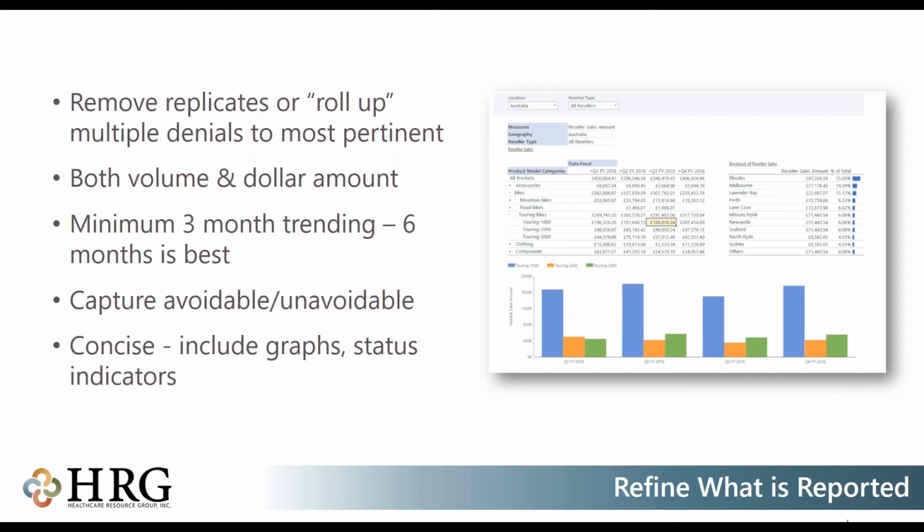Try to capture your avoidable and unavoidable, like we talked about in our previous slide, so that you can really focus those efforts on the work that can be turned around to bring in extra cash. And then try to make it very visual. Try to have some graphs, status indicators, really quick at a glance. It shouldn't be a report that is really super heavy. Depending on your audience, like I said, you may have some operations managers or directors that want that level of detail, but there always should be some sort of a dashboard on the top so that people can really see at a glance how they're doing in terms of their prevention.